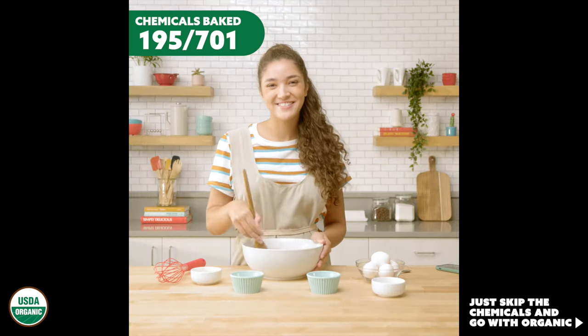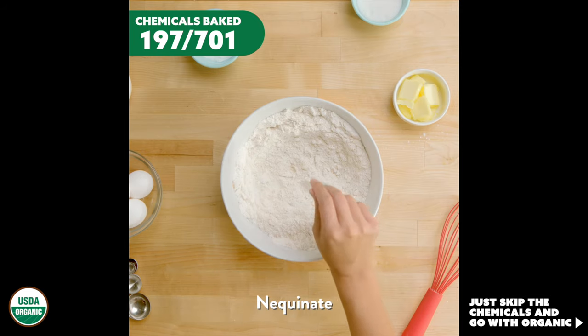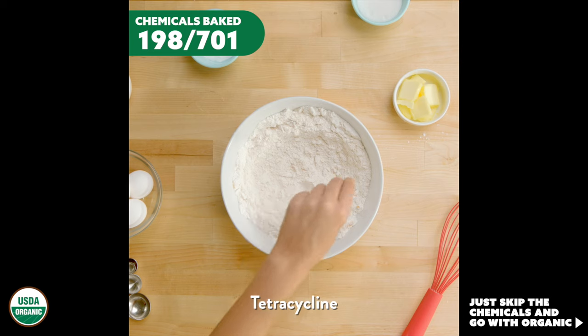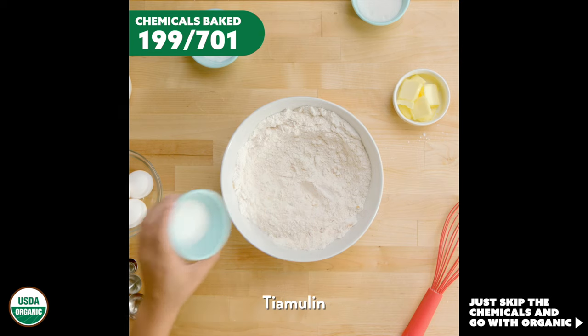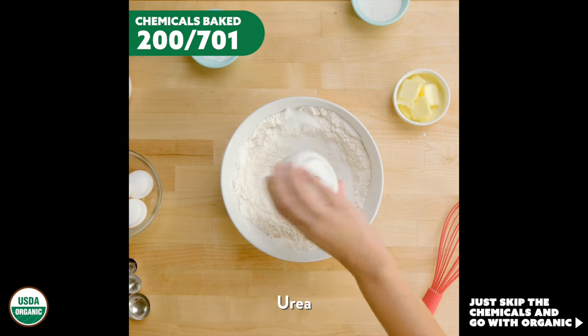Please skip this. You may also be adding a dash of ticarcillin and possibly a pinch of nequinate, maybe a sprinkle of tetracycline. How about a teensy bit of tiamulin? Or perhaps an itty bit of urea?